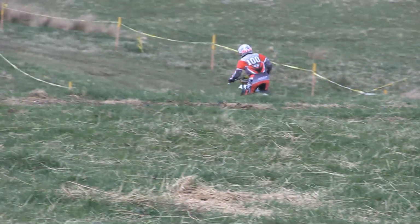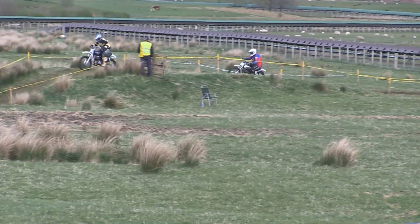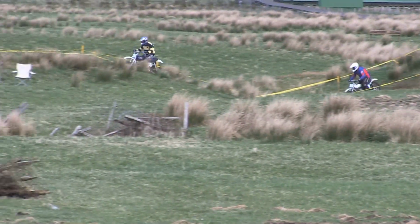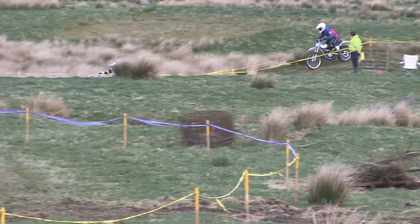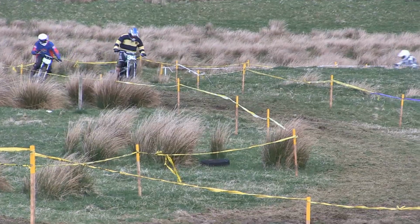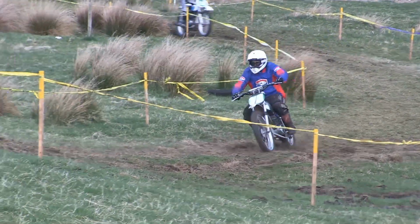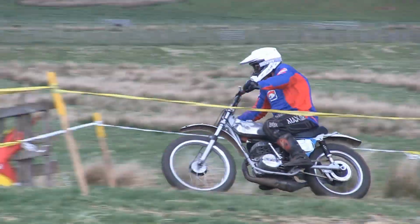As we look at Ian Robertson once again, just going through on his Can-Am machine and just coming towards us. I think that's number 36. I think that's David Wiley on the 250 Honda 4-stroke bike. David's son Darrell is also racing in this race.